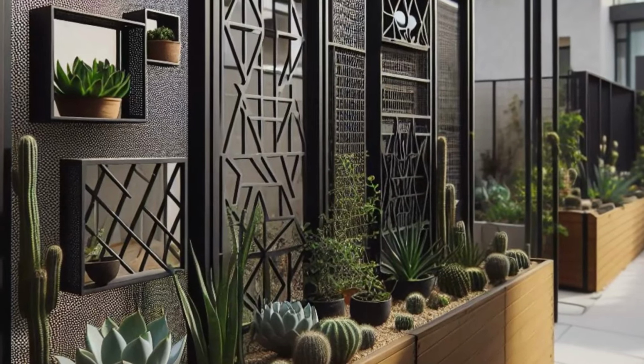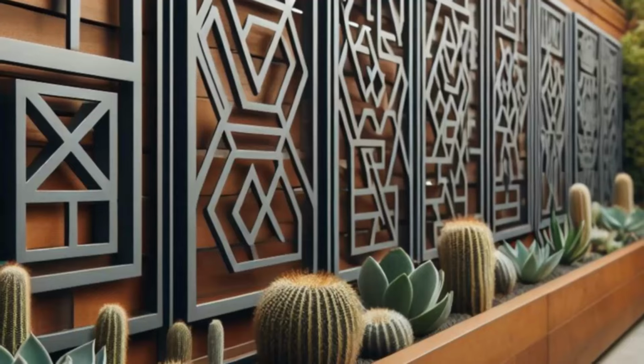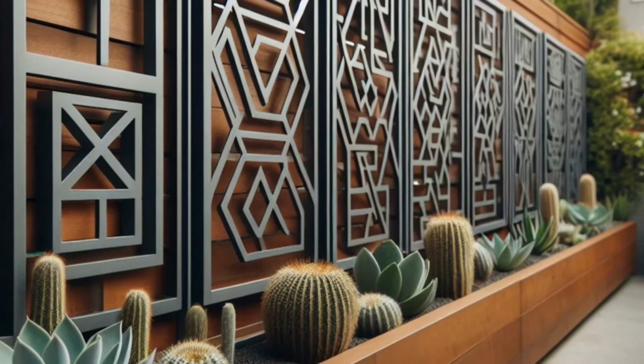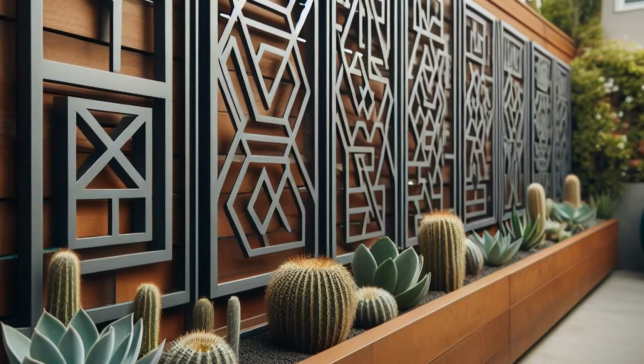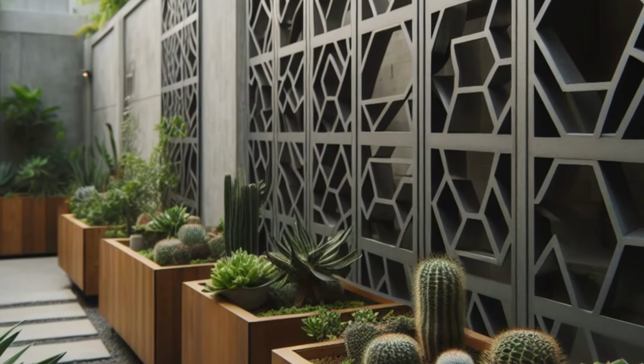As sunlight filters through the geometric patterns and greenery dances in the breeze, your backyard transforms into a captivating oasis of urban style and natural beauty. Embrace the juxtaposition of industrial design and lush greenery in this unique outdoor sanctuary.